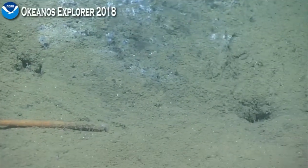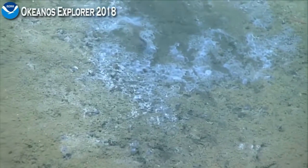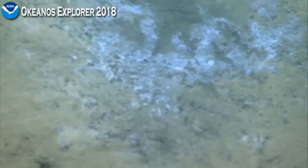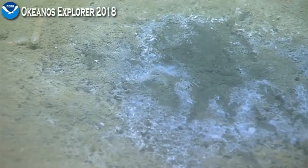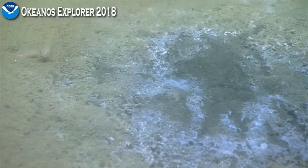And we don't see as many filter feeders here. Right, because there isn't that current sneaking in, and probably too much sedimentation here and nothing to attach to.